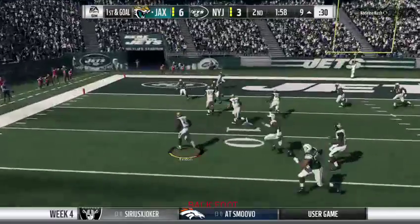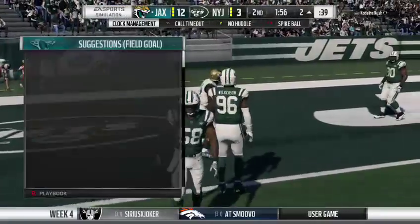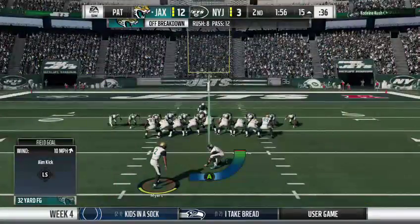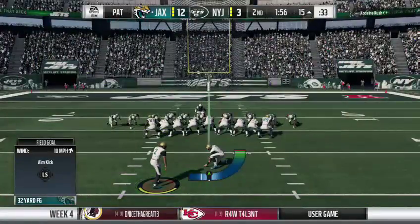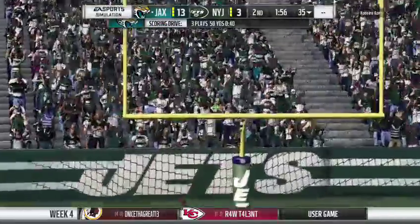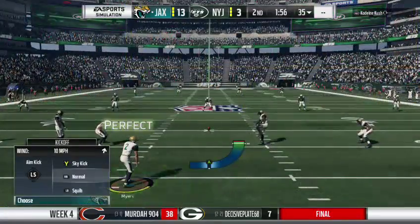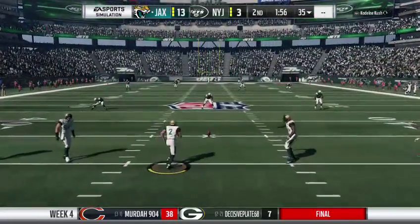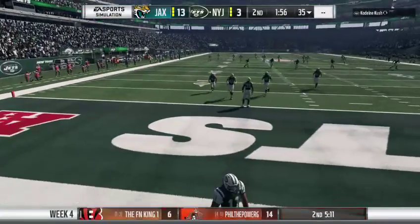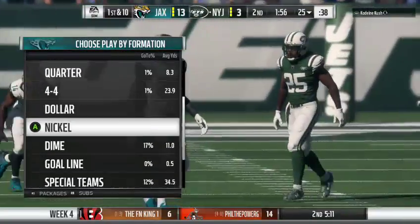Bortles going to throw. Now they set up the screen. That's complete. And he takes it in. Touchdown, Jacksonville. T.J. Yeldon, his second touchdown on the season. And the Jaguars add 6 to their lead. And this one through the uprights and good. Here's Myers now to kick it away. And this will not be returnable. It's out of the back of the end zone for a touchback.